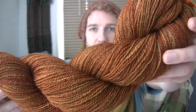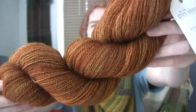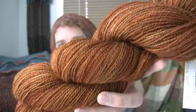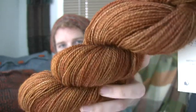It says it's then washed in Yorkshire and spun in Devon and then hand dyed on the farm by Emma, who was the other lady there that I was talking to. And oh my gosh, look at this colourway. Isn't that just beautiful? It's like burnt oranges with little hints of browniness and some pales in there, and there's so many different colours in here, all subtle shading around the same one that creates this lovely variegated yarn.